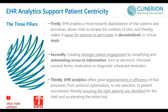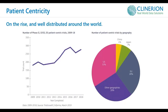Patient-centric trials are defined as being designed specifically around patient needs. And this means it includes patient-reported outcomes or other patient-related measures, or are even co-designed by the patient. So, EHR analytics offer great improvement in efficiency for those processes and ensuring the right patients are identified. So this is why we say this relates and has to do with patient centricity. Patient centricity is on the rise and well distributed around the world. And this is allowing also emerging markets and other geographies to participate more in research.